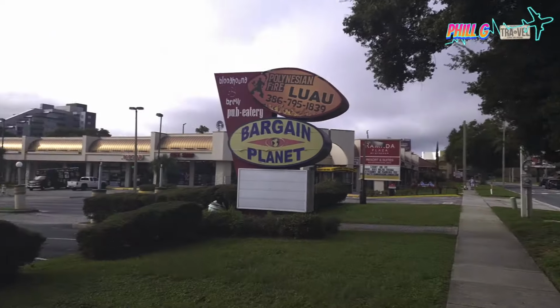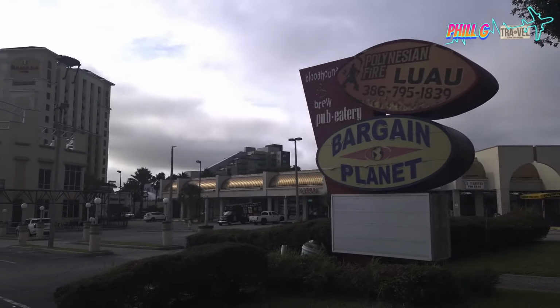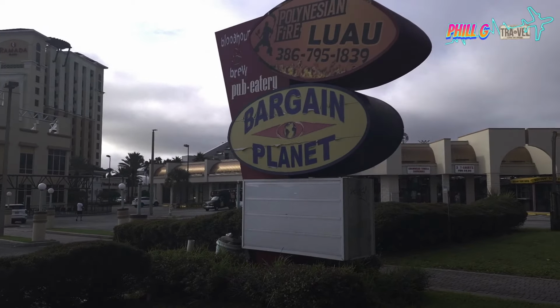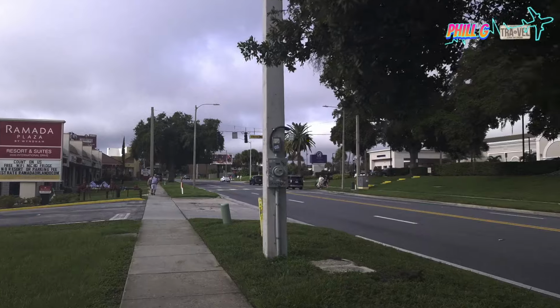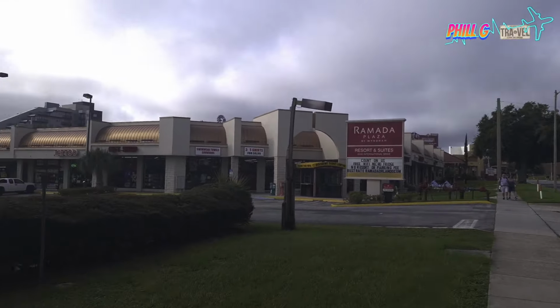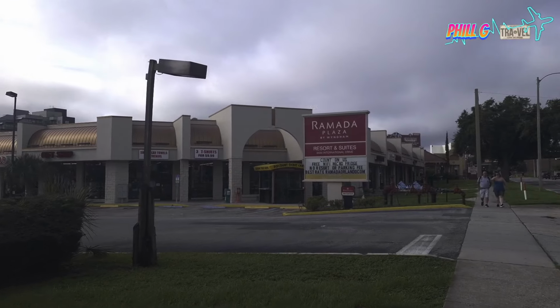But as I say, there is the Ramada Plaza. The big tower is the suites. They are by far the better rooms. They have another tower just around the corner, which is the standard rooms. The pool's hidden around the back with a lovely lake view. And obviously a few empty units. Tattoos, gift shops, all just to the left.